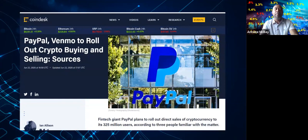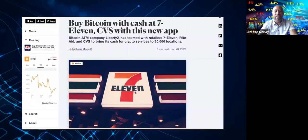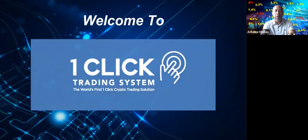June 22nd, PayPal, Venmo to roll out crypto buying and selling to who? There are 325 million users. It only makes sense to get into the cryptocurrency space with your existing database. That was June 22nd. The very next day, oh, thank heaven for 7-Eleven. That's Bitcoin. That's 7-Eleven's old slogan. But now you can buy Bitcoin at 7-Eleven, CVS, a pharmacy, Rite Aid, a pharmacy. They're all now in the cryptocurrency space. That was June 23rd. So mass adoption of cryptocurrency is right around the corner.